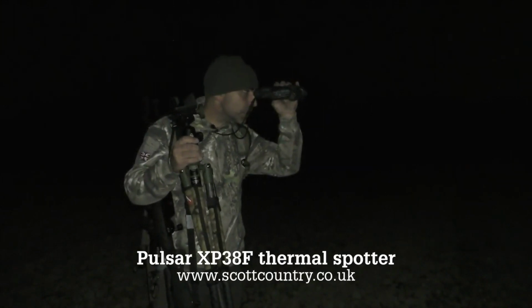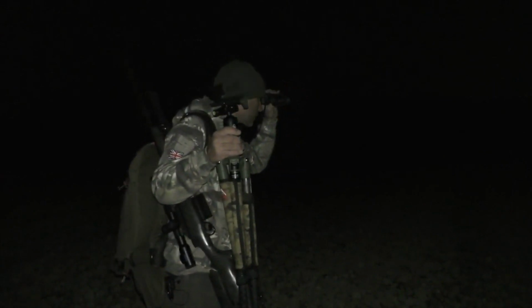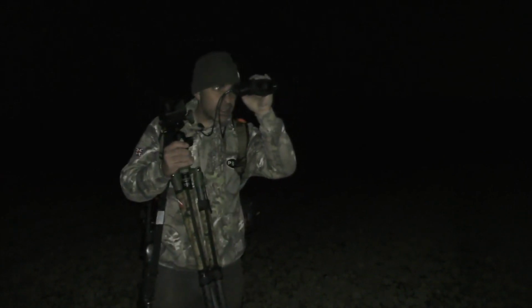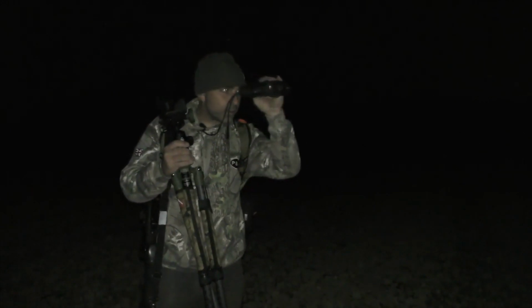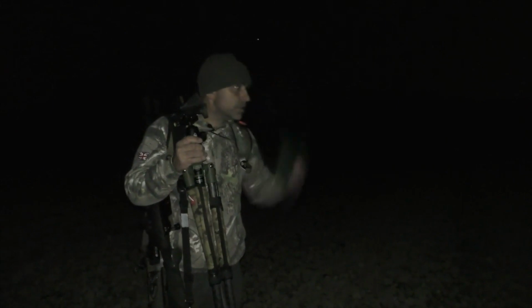These are excellent bits of kit, these thermal spotters. They just save so much time. You can just quickly scan around the field and see if there's anything in it, see if there's anything that's worth walking out to. And this field looks pretty clear.